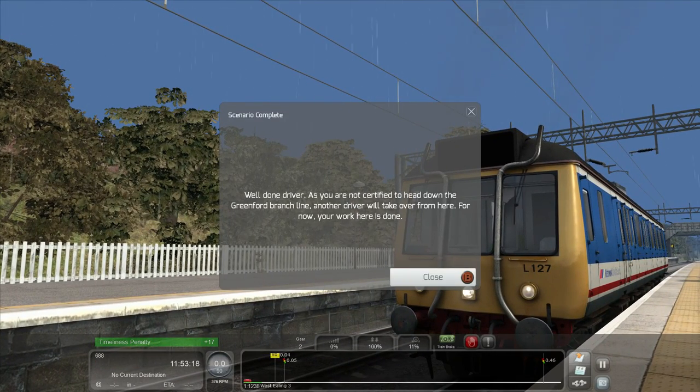As you're not certified to head down the Greenford branch line, another driver will take over from here. For now, your work here is done. With a score of 688, not too bad. Could have been a lot better, though. But we shall not dwell on that. We shall just look forward to the next part.